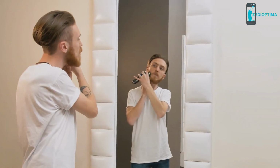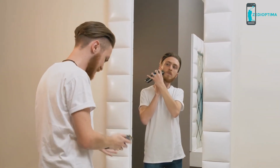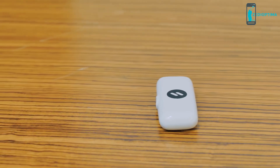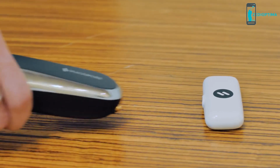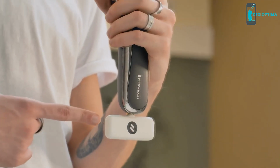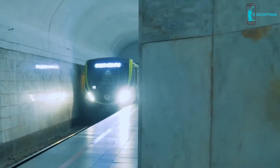He has an important meeting and has to look good, but his shaver betrayed him at the most important moment. Instead of waiting for the powerful shaver to charge, the new Nick just checks how much charge is left in the Lightr using the smart pairing system and the Lightr app. Lightr makes charging comfortable and easy while he enjoys the process. Now he looks great and Lightr still has more energy left for his phone.